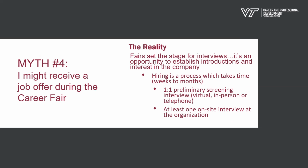Myth number 4, again, I talked a little bit about this earlier. You might receive a job offer or an internship offer during the career fair. Fairs only set the stage for interviews. It's really just an opportunity to establish those first introductions and interest in the company. It's a chance for you to give your pitch. It's a chance for you to really connect with whoever is representing that company.